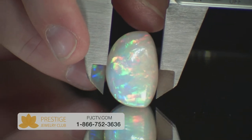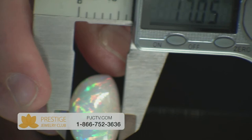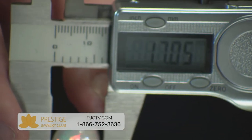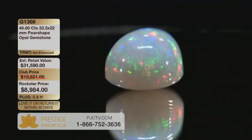And to be able to get a stone like that from the rock, the sedimentary rock that you find opal in, this is close to a miracle. Absolutely, look at that. You can see right there, that's no lie. That is a rock of an opal. It is just absolutely beautiful. And unique. It really is unique. Absolutely. So let's take a look at a different type.